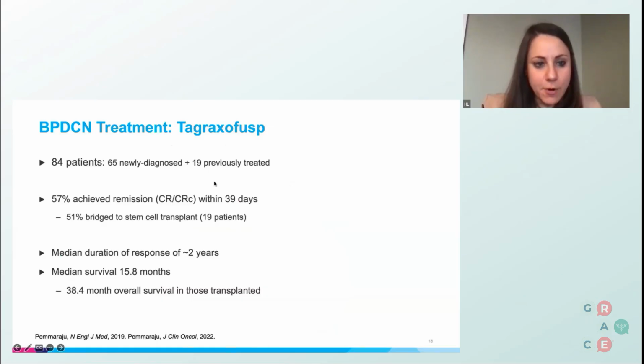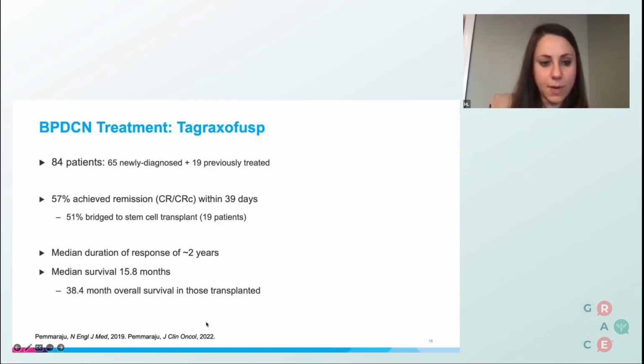So I don't want to belabor the details of the trials that led to the drug's approval, but I wanted to go over some of the data, which points to both the efficacy of this drug and why it's such an important tool in the treatment of BPDCN, but also why we need further trials and more therapies for these patients. The initial publication of the first part of the trial was done in 2019. And then there was a follow-up of an expanded cohort of patients, where more patients were enrolled, that was published in 2022.